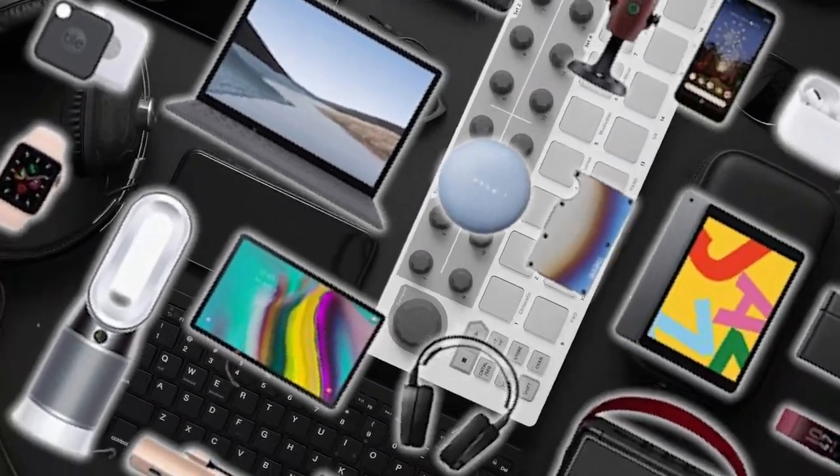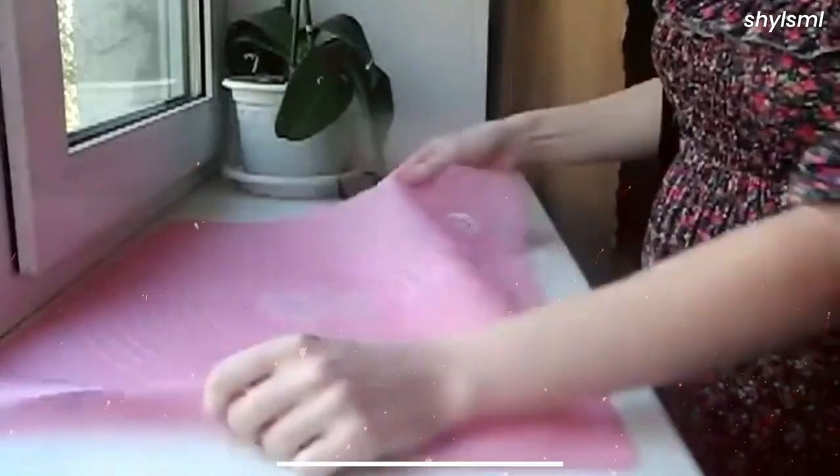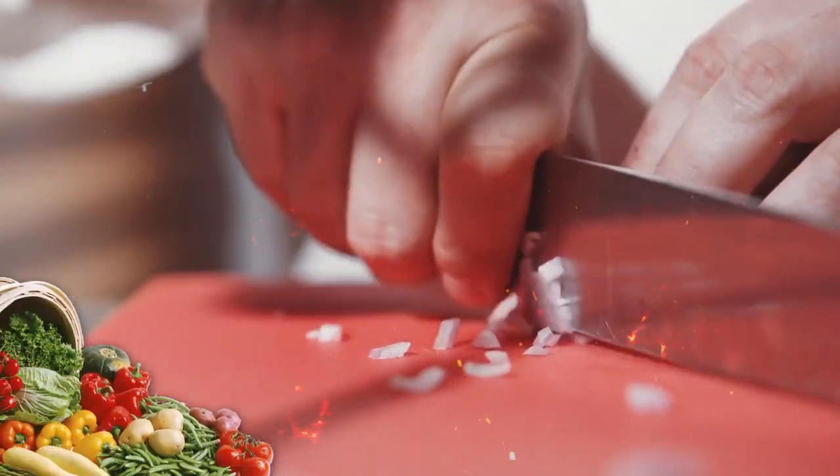20 amazing gadgets at another level. Number 20, silicone pad. The powerful anti-gravity gel used in the silicone pad is created using cutting-edge nano-suction technology to hold your items in place.